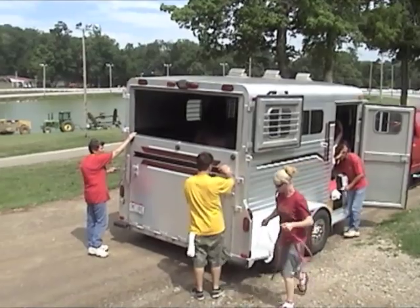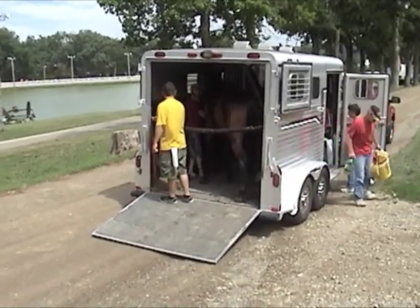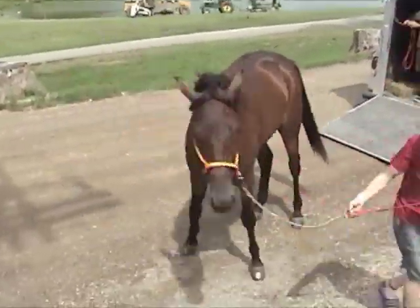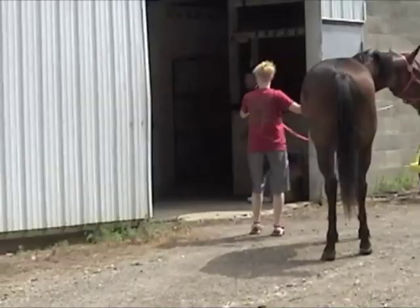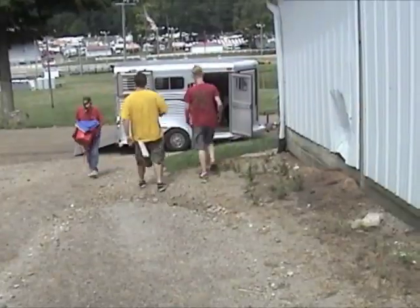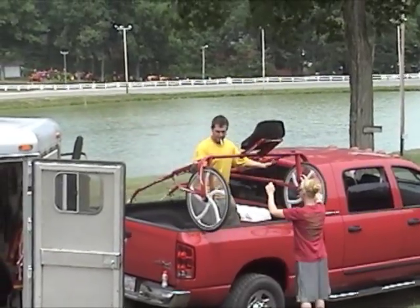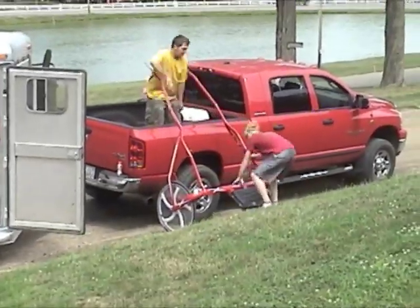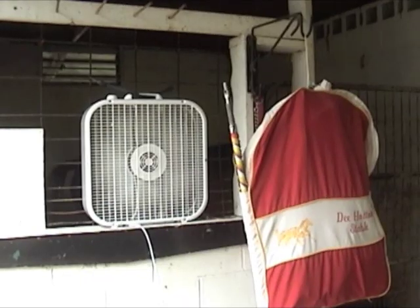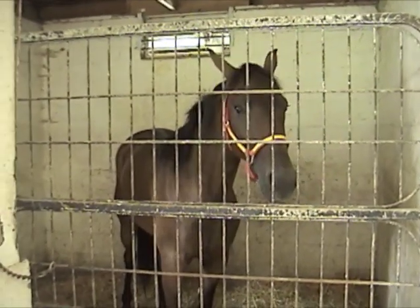Now that we've arrived, we have to unload everything. After all the equipment is unloaded, the horses are settled into their stalls, complete with a fan to help keep them cool on such a hot and muggy day like today. They will have a couple of hours to relax before the races start at 7 p.m.